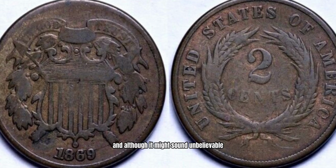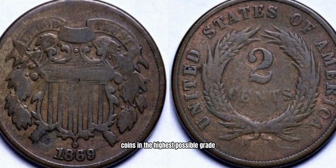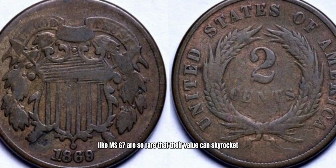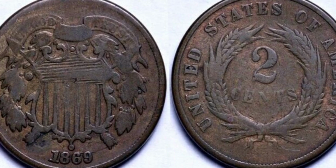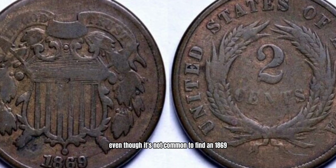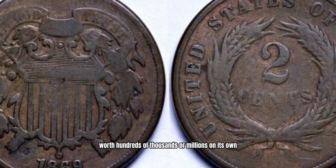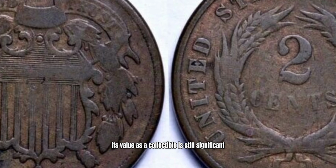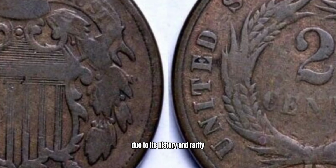And although it might sound unbelievable, coins in the highest possible grade, like MS-67, are so rare that their value can skyrocket. But keep in mind, even though it's not common to find an 1869 2-cent coin worth hundreds of thousands or millions on its own, its value as a collectible is still significant due to its history and rarity.